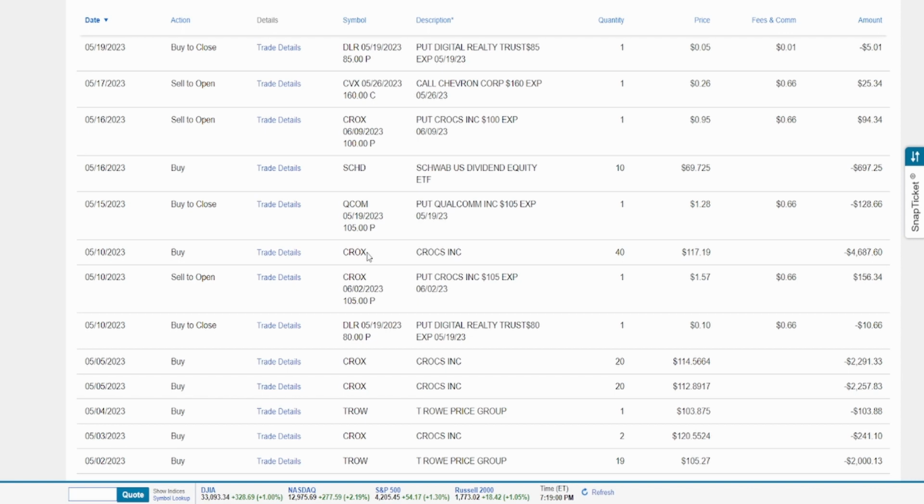So I know that it has fallen a lot more as of recently. It's at around $105, $107, but still, you know, it is what it is. You can't really predict the future when it comes to this stuff. I personally like buying Crocs with an average share price of around $115. So yes, I am now the proud owner of 100 shares of Crocs, and I will tell you guys what I plan to do with that in just 1 second. So let's continue with this.